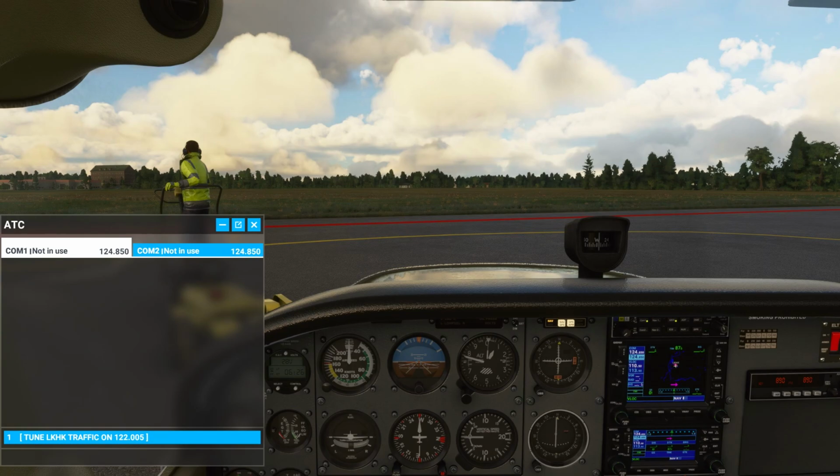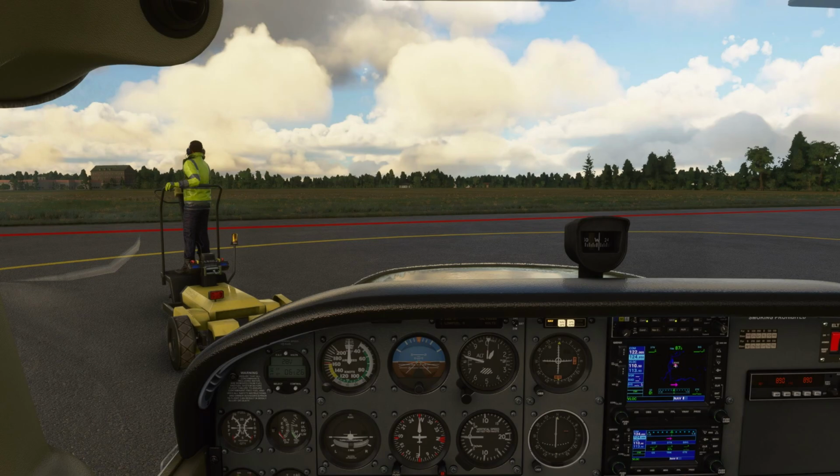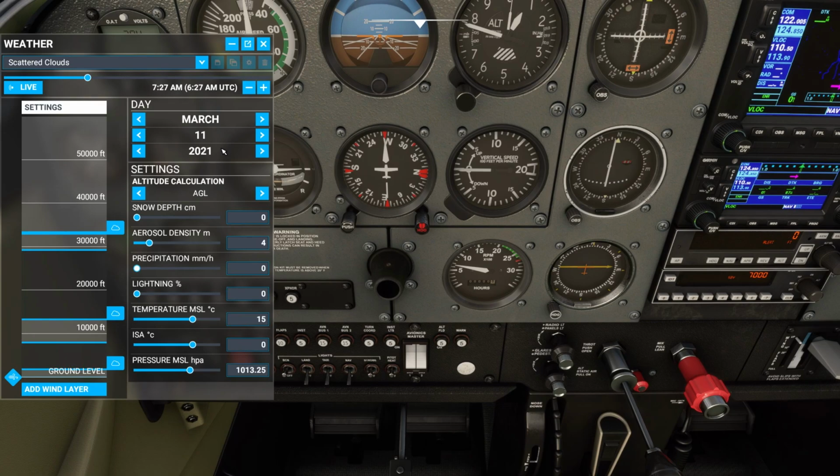Actually, let's announce taxi. It'll tell us which runway is live. 4105 is taxiing to runway 16 right. The wind before I turned it off was like from 206 degrees. So I should remember that, even though there's no wind right now. Or is there? Hang on. No. No. Okay. What am I doing?